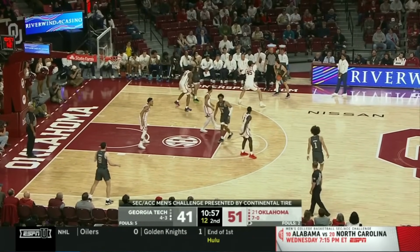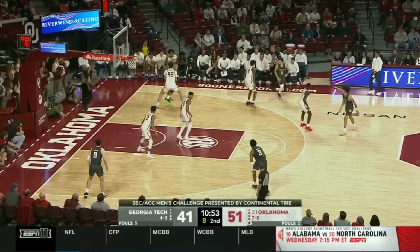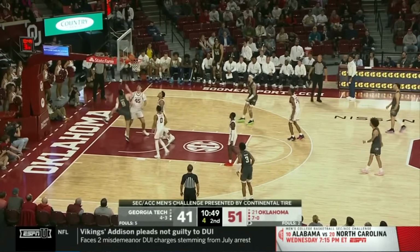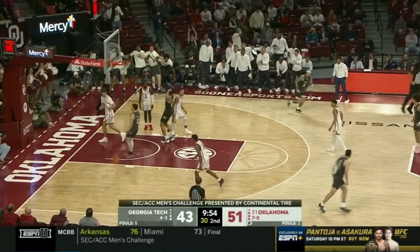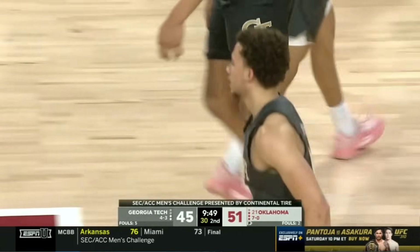Fears staying in front of Mustaf. They go back to Powell, and the double team's coming. Finds the cutter, and O'Brien gets the clear out. Cutting. Terry! Oh my! You're going to see that one tonight.